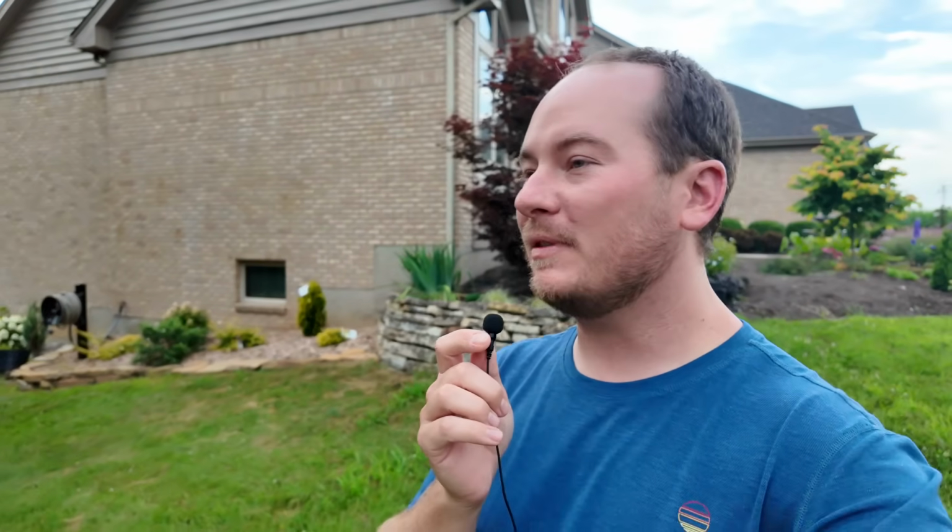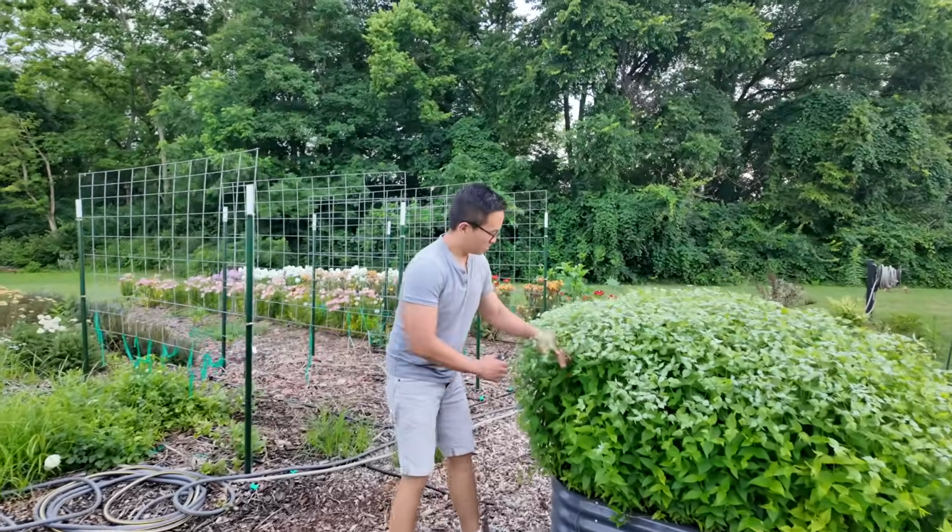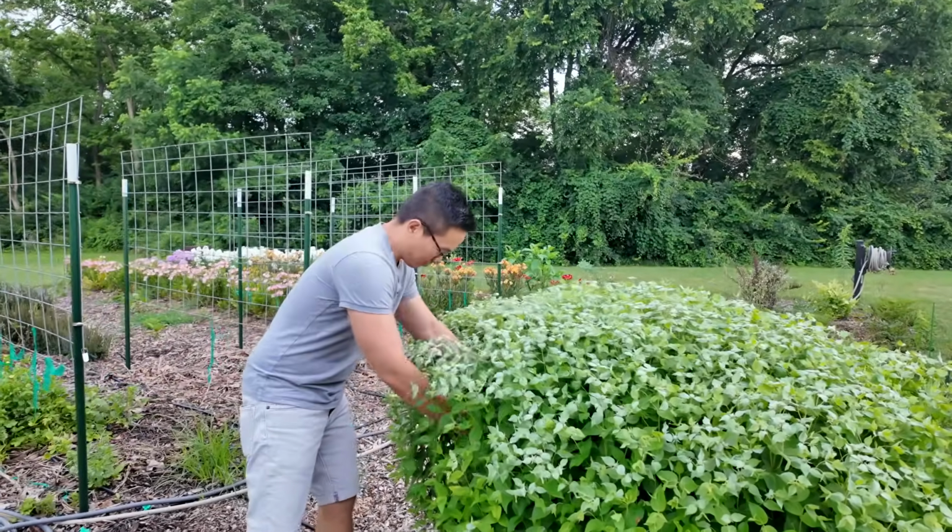So I've given him free reign of the garden, and he's going to make some arrangements from the garden, which I do every now and then, but I want to see how a stranger comes into someone's garden and makes those arrangements. It'll be interesting to watch. So we're just going to take and observe. Oh yes, the mountain mint, good filler.